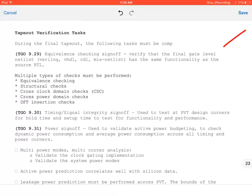Use to test at PVT design corners for hold and setup time to test for functionality and performance. So we're talking about sequential logic where you have to deal with a lot of hold times and setup times, and you have to worry about contamination delays, and that becomes very important, especially when you're considering different designs. So in section 6, in fact, you did a whole problem about this on the second exam where you properly design. You had an ALU and you had some multiplexers and you had a sequential circuit, and you had to take all of this. The timing and signal integrity sign-off means that you have tested this and it works.